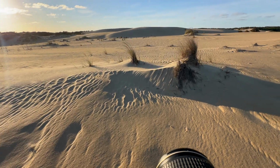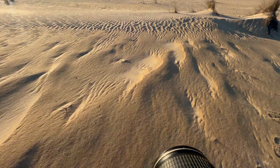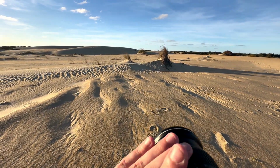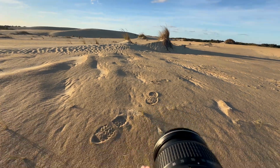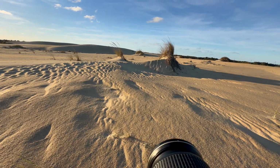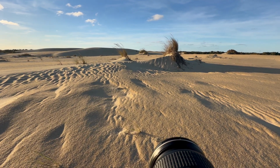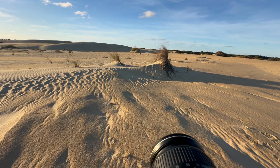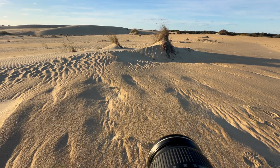All I'm doing is going and checking where I see these little groups of untouched sand and seeing if we can make something work with it. Just like anywhere, the composition has to work in order for it to be worth it. But somewhere like here, you can have good composition, and every footprint in the sand is taken away from it.